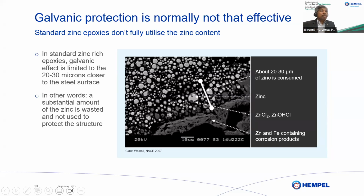It is not utilized because the zinc is usually carried in an epoxy coating, and the epoxy insulates the zinc. Remember, corrosion is an electrochemical process. You need the zinc to be electrically active, so that it takes the chloride, it takes the carbonates, it takes all the materials, and it sacrifices itself and protects the steel. Since the zinc gets coated and insulated, it's not very active.